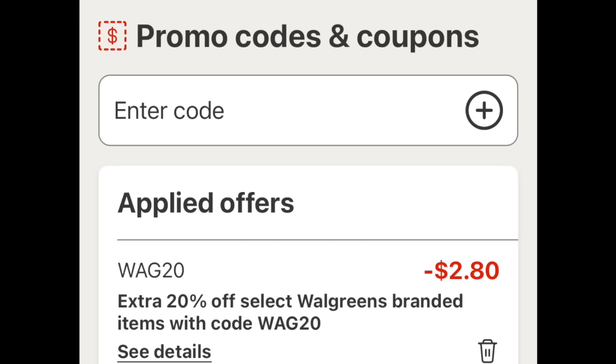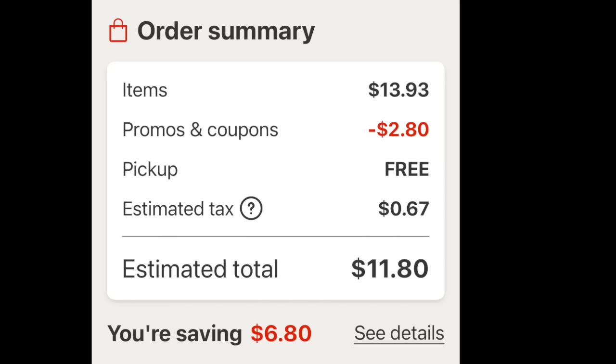So the overall savings here is $2.80 with the code WAG20. So you can see we're saving a significant amount. And the overall total is $13.93, $2.80 coming off with WAG20 and our tax. So the total here is $11.80. If you possibly have $10 in Walgreens cash, use it and pay $1.80 and call this a very good meat and potatoes basket for cleaning items that we usually don't get coupon deals for.